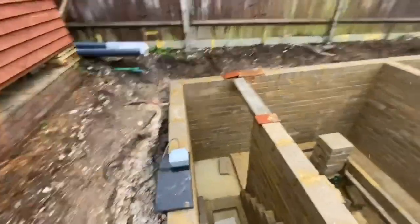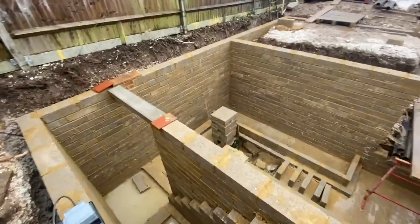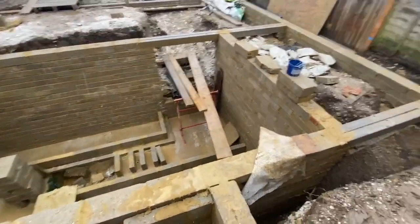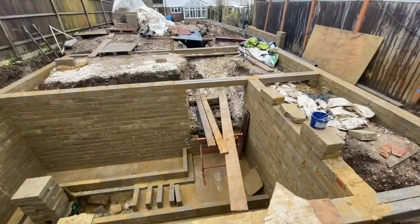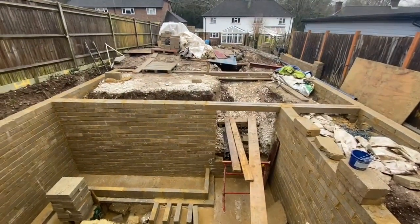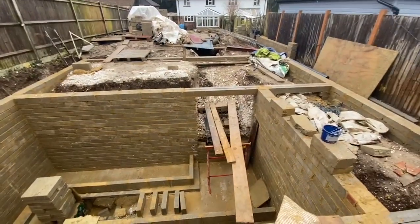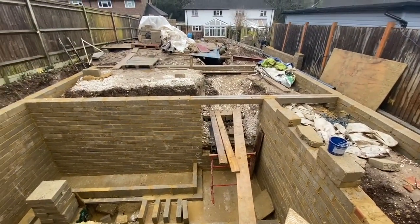We've had some very bad weather on this build, but we managed to plough through it. It's really taking shape now. We've had over 4,500 blocks delivered to site so far, so I'm hoping not many more to go, but certainly in the next 2 weeks it'll really start taking some more shape.